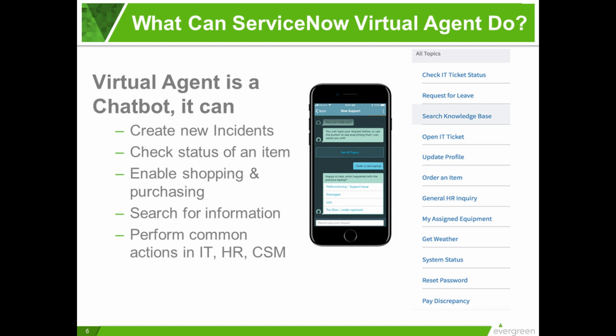The use of the Now Platform Intelligence frees up employees and customer service agents to focus on more strategic and personally meaningful work. On the right-hand side, you can see the topic areas defined for virtual agent in the new London release. It's still pretty early for this technology in ServiceNow, so there isn't a ton of content yet behind those categories.